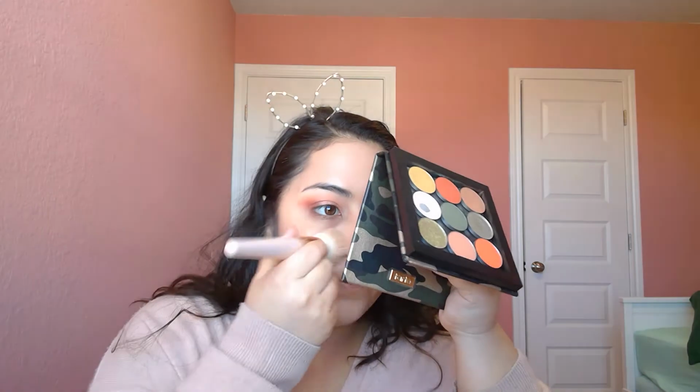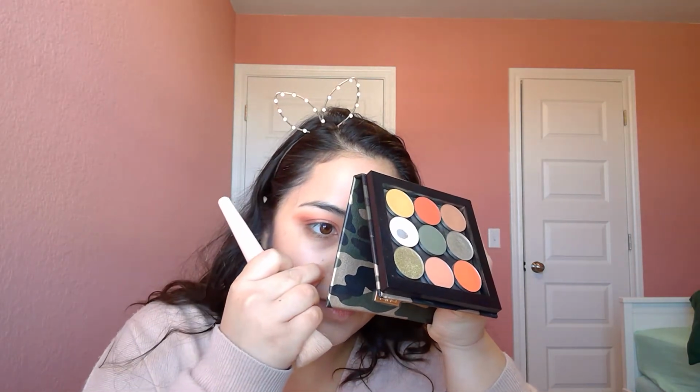But I am seeing some shedding, which is very disappointing. Okay, it's not shedding, it's just a little bit longer than the other ones. That's strange. No, there is a little shedding. There's another one right here. Why is that happening? Maybe I should have washed them before I did this. I know you're supposed to, but I didn't.